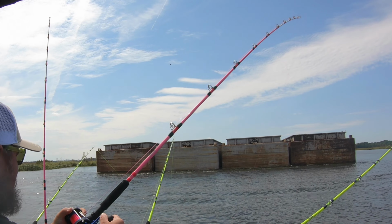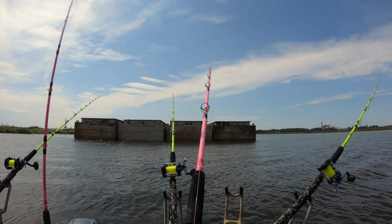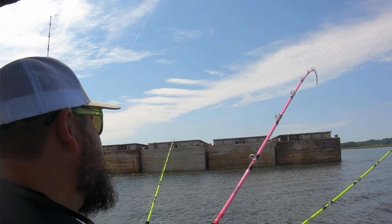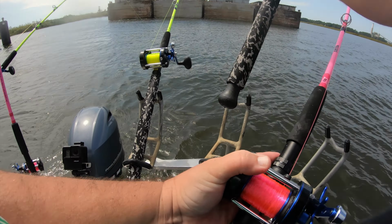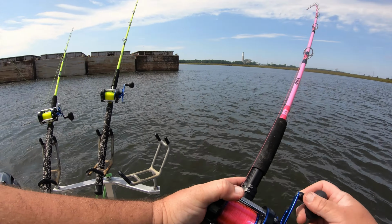Staying towards the bottom, whatever it is. Got a little bit of weight on it. Got to keep it out of this other line here. Let's go, baby. Woo! Exciting. All right. Gonna move this rod over to this rod holder here. The old Pinky's getting a workout today.